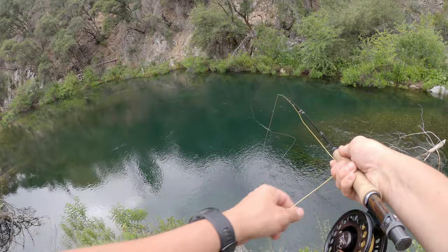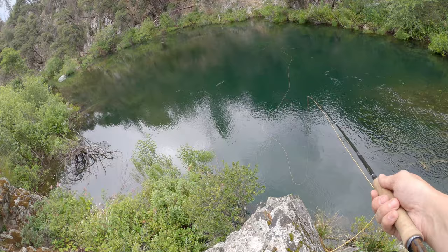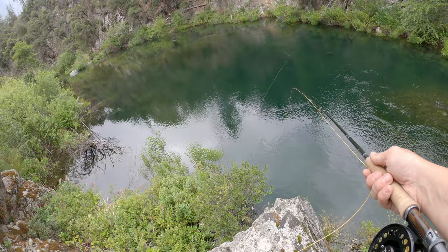Yeah, there we go, right over their heads. Drift drag free. It's going good. Couple of them moving. Well, that one moved away. They're wise to me, apparently.